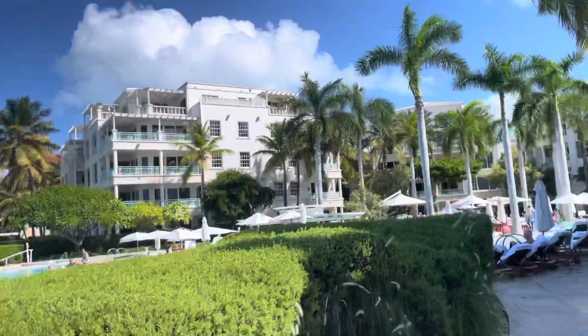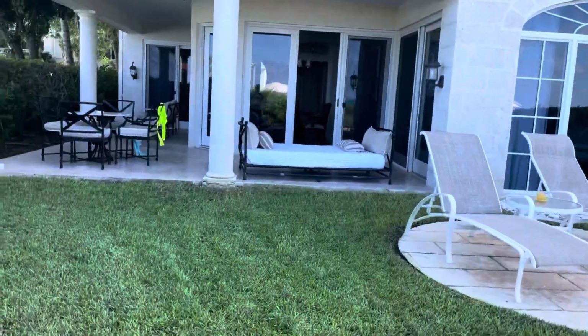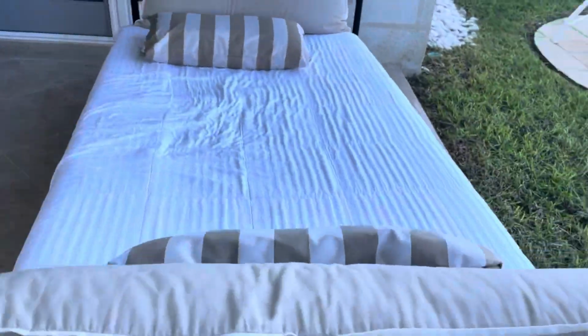You got the bar over there, another bar over there, very important when you're on a tropical vacation. And let's head back in and take a look at the master bedroom. Little day bed here. Again, did not see that in the units upstairs, and it's nice. Full dining room table, seating for, we have here, 6, right?